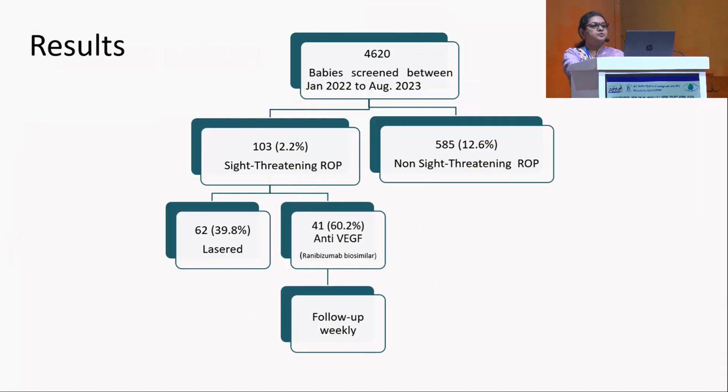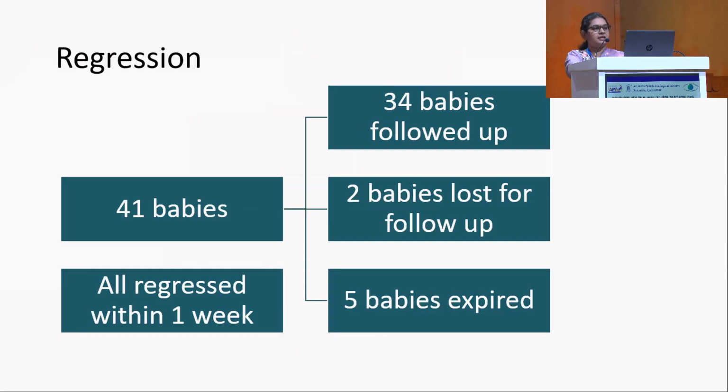Coming to the results, 4,620 babies were screened during the study period. Among them, 103 babies had sight-threatening ROP. Among the 103 babies, 41 babies had zone 1 and zone 2 posterior disease who were treated with anti-VEGF, and the remaining were lasered. The babies treated with anti-VEGF were followed weekly.